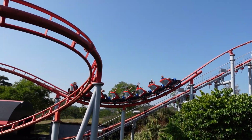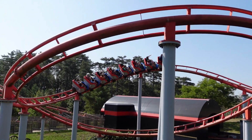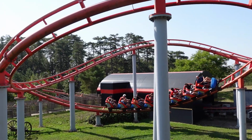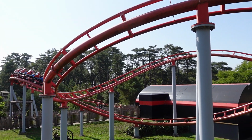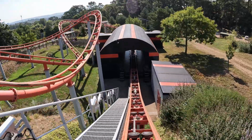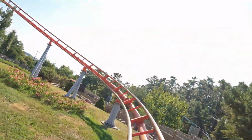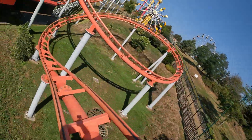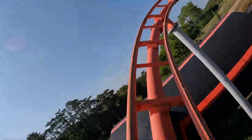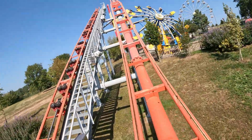Boomerang was one of the first Vekoma family boomerangs. This is an identical layout to Accelerator at Drayton Manor, but this one is a cooler location on a hill. The initial lift offers sweet views, and the subsequent drop offers a minor falling sensation. Then the Helix offers okay Gs going both forward and backwards. And as with all the newer Vekomas, this ride is super smooth.